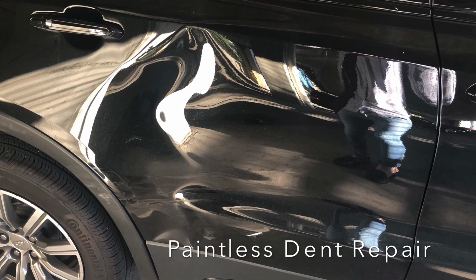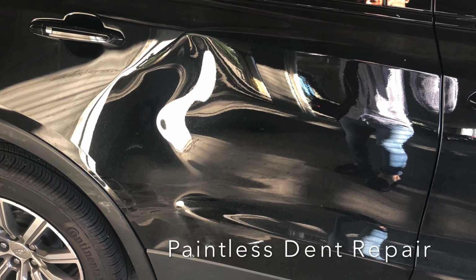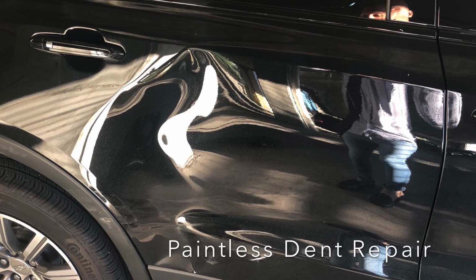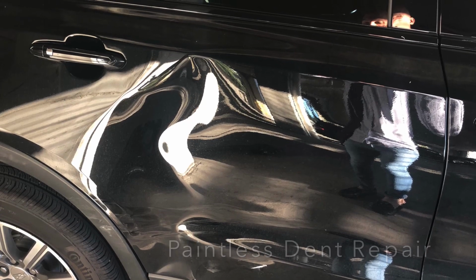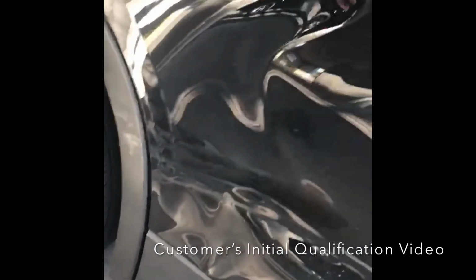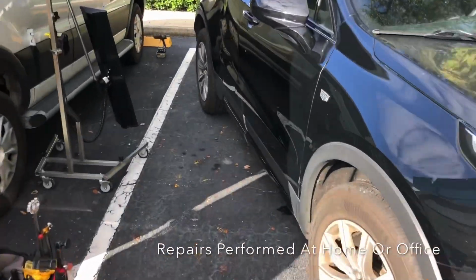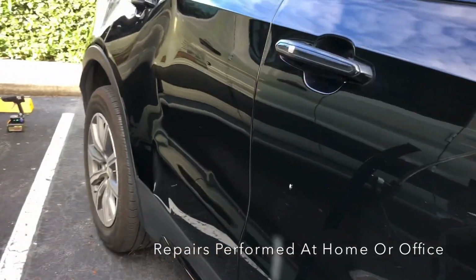I'm going to show you how we repaired this right rear door of a Cadillac XT4. I believe it's a 2019 model. No painting, no body work. The customer actually sent me this video, which was really helpful in determining if it was a good candidate. And after we determined it was a good candidate, we set up the in-person estimate to come out to her and finalize the estimate, and she agreed to set a date from there.